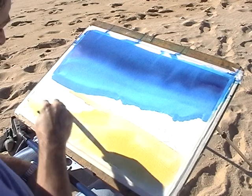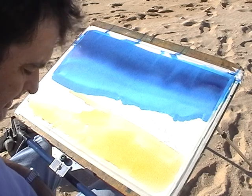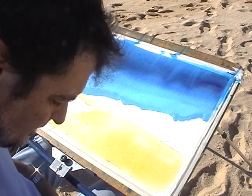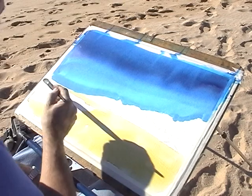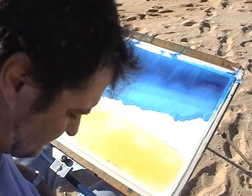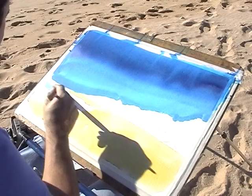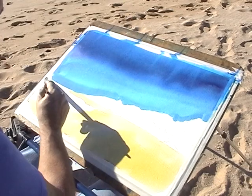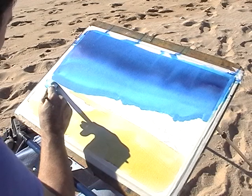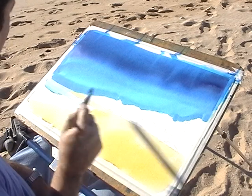Now, where the sea is, I'm going to use watercolour. I'm going to start with cerulean. Trying to keep it as pure as I can. It's a bit too much water, I've got to use much stronger colours today. Come into that with the cerulean, right up to the horizon. It shouldn't move now it's drying.